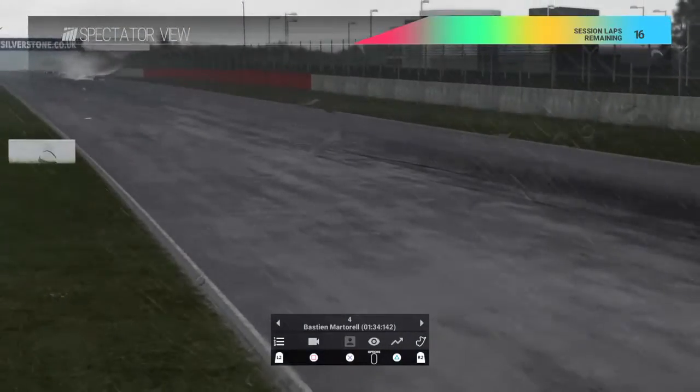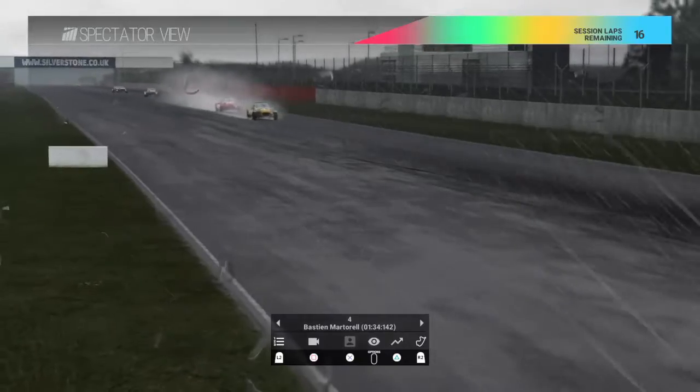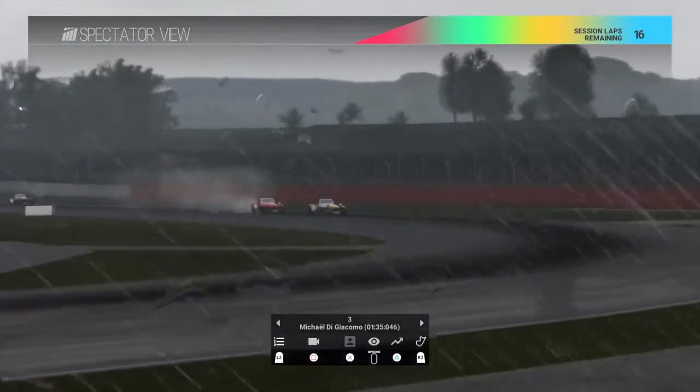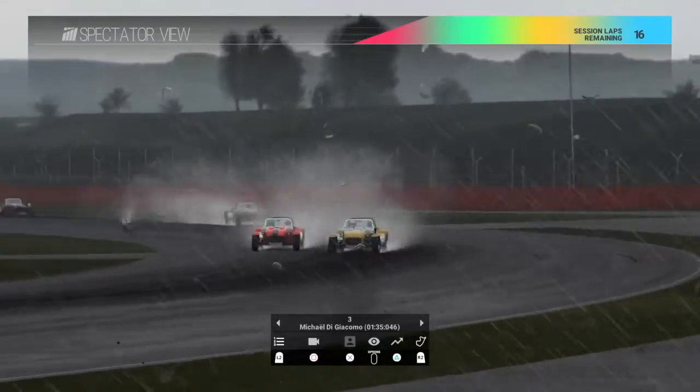There's Seku. There's third and fourth. Bastian has got Mitchell right in front of him here. Let's look at Mitchell here. Bastian, up the inside goes Bastian here.